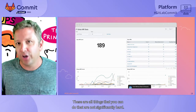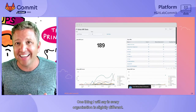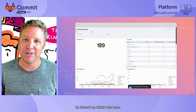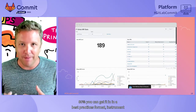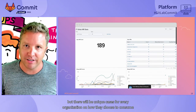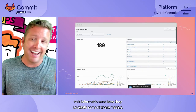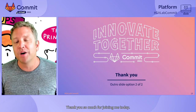These are all things that you can do that are not significantly hard. One thing I will say is every organization is slightly different, so there's an 80-20 rule here. 80% is you can get it in a best practices format, instrument the data, and start to visualize it, but there will be unique cases for every organization on how they choose to consume this information and how they calculate some of these metrics.